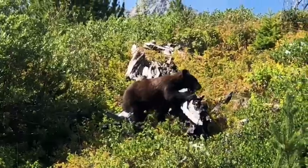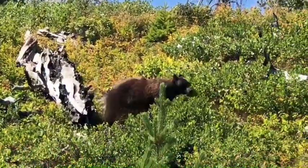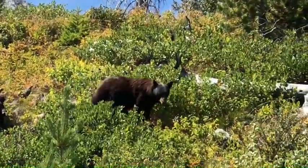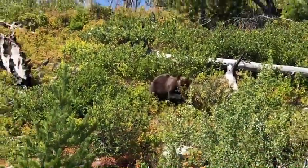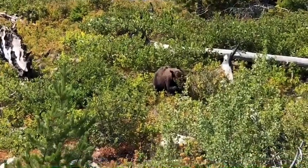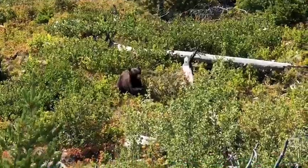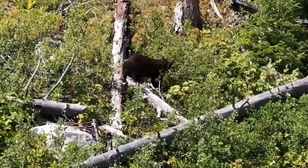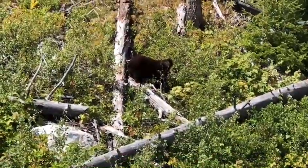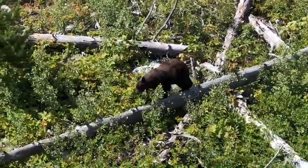We spotted this gorgeous black bear on the shores of Jenny Lake. We were actually out on the lake that day, and he was feeding on berry bushes that were growing right along the lake shore there. This time of year, our huckleberries, service berries, chokecherries, as well as a number of other berries are ripening up on those bushes right now, and the bears are definitely taking advantage of that delicious food source.